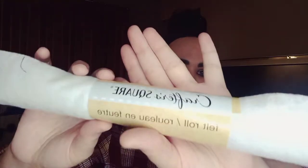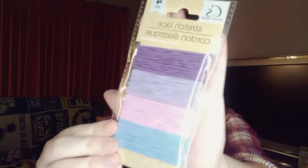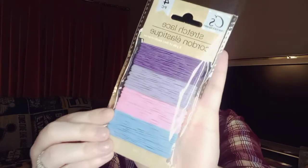And then this Dollar Tree actually had felt, thank God, because I didn't want to have to go back to Michael's for more felt. I went through my white felt pretty quickly, so I did get a roll of white Crafters Square felt. And then I saw these and I thought they would also come in handy. It's a 4-pack of stretch lace, and they're all different colors. They didn't have any that were just white and black and gray or anything, but I don't think it'll matter.